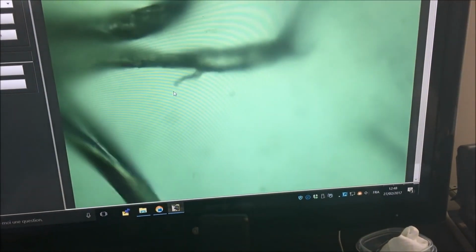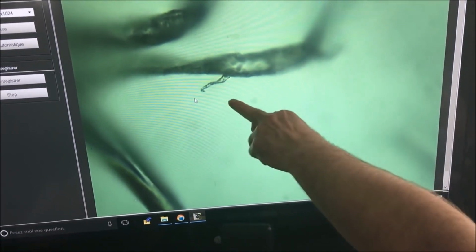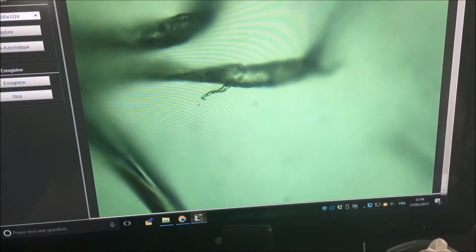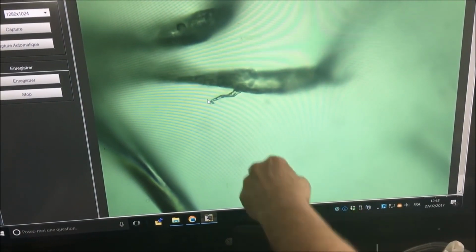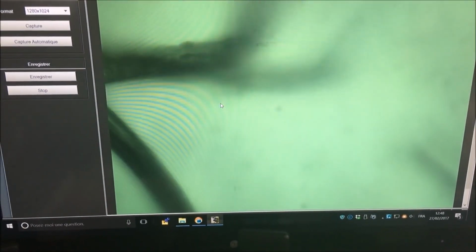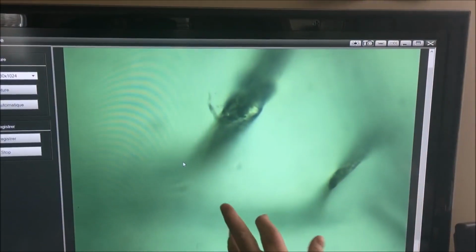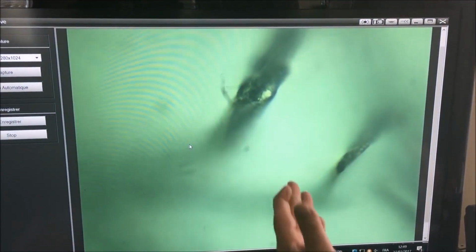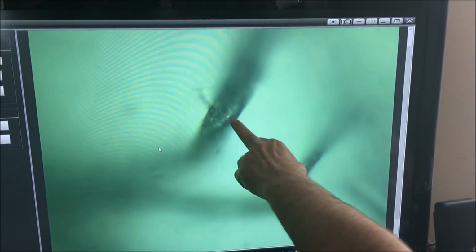See? The little one, that's why it's fractal. You have a big one and you have a small one. And when you look at the small one deeper, you can see there is a small one on top of the small one. So what is important to retain is fractal. You see the big fiber, because we are at 450. At 450, we see the small one emerge out of it.